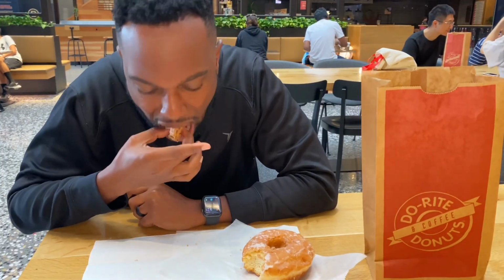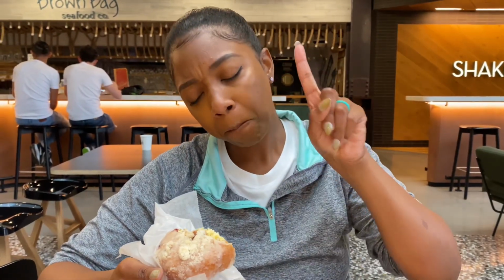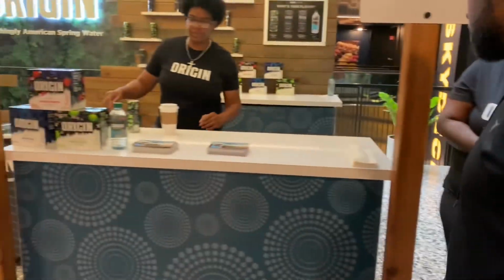So in our personal opinion, we actually prefer Do Right Donuts over Stan's Donuts. Again, this is just our personal opinion, but go ahead and check out both of them and let us know in the comment section which one you prefer. Make sure you check upstairs at the Willis Tower. You might get a free treat.